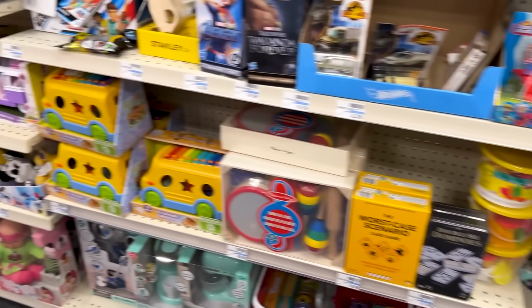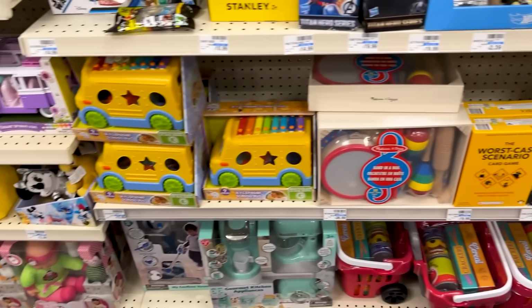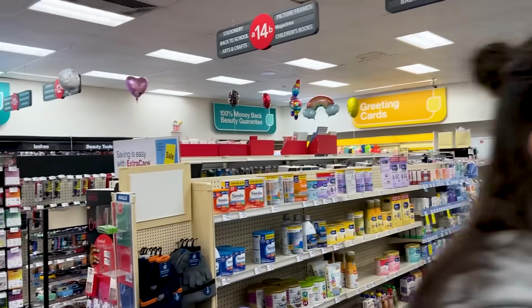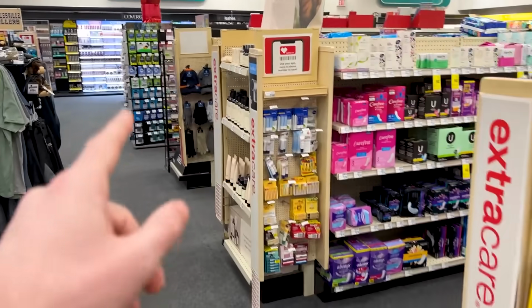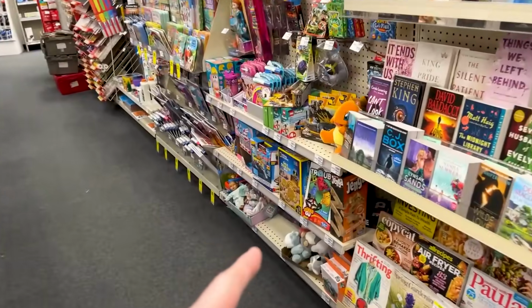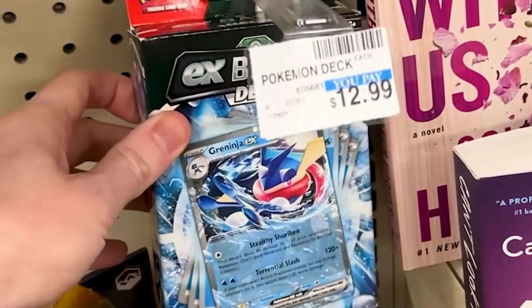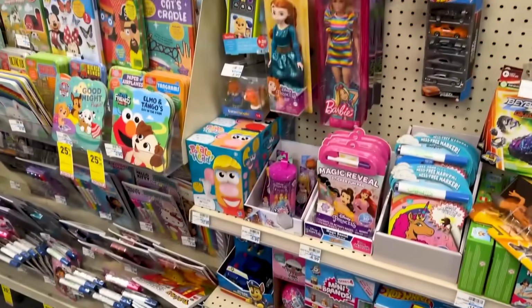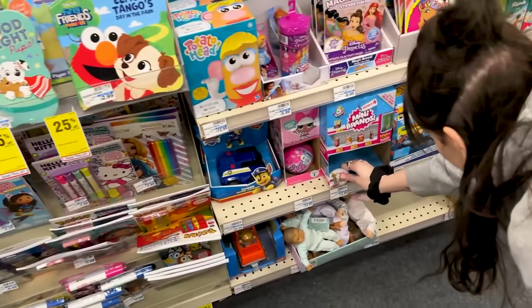It's weird. Okay, I don't see any Pokemon over here, but there should be another section, and also checking behind the register. We've got to look for the section where the other Pokemon stuff would be. I think we need to go back this way. Oh, right here. Look, boom. Here we go. A little Charmander right here. Here are some Pokemon cards. However, those are not going to be ones that we're interested in. Honestly, I bet we need to check behind the register. I feel like that's what it's going to be.